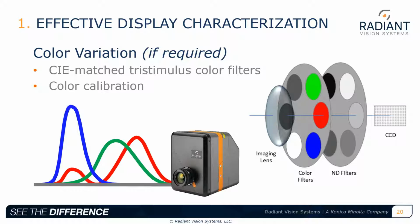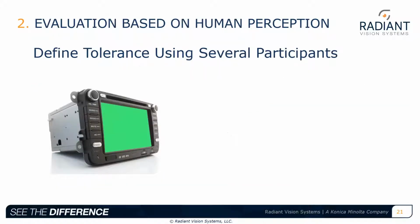To be able to get accurate measurements, though, you need a properly calibrated device. One of the advantages is Radiant has released a variety of new calibration technologies. These calibration technologies allow us to properly identify and characterize displays under different lighting environments, but also under different color conditions to ensure that we get accurate Cx, Cy, or u' values, which then allow us to properly correlate that information to a sparkle analysis where color variation might be important to the measurement process.